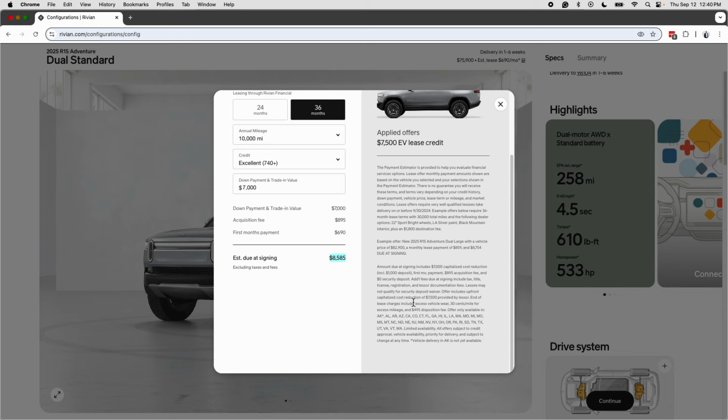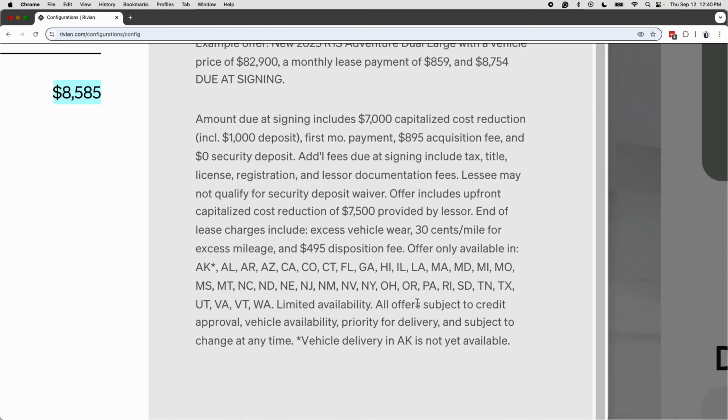Now let's go ahead and look at some of the fine print here. As you can see, it says the $7,000 capitalized cost reduction includes a $1,000 deposit. It includes your first month's payment. It includes $895 acquisition fee. Additional fees that are due at signing include tax, title, license, registration, and documentation fees. And that's where I added in that additional $2,000.